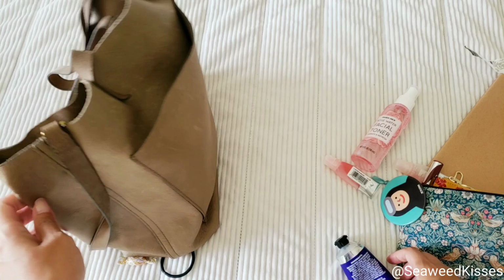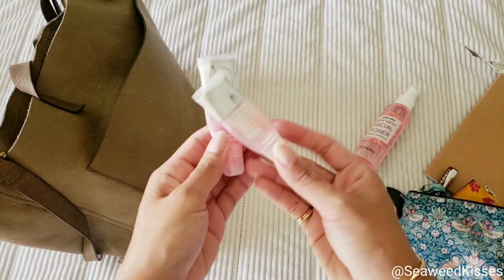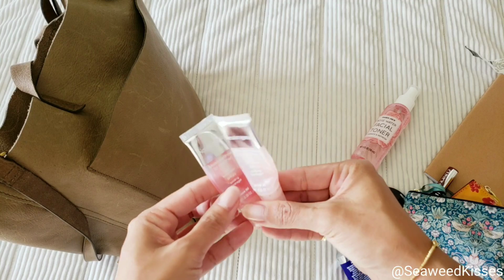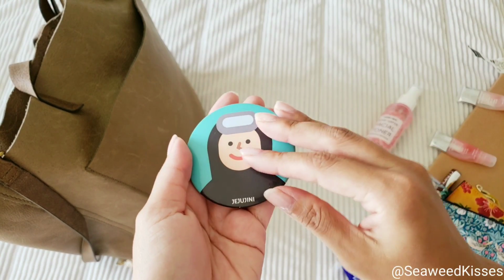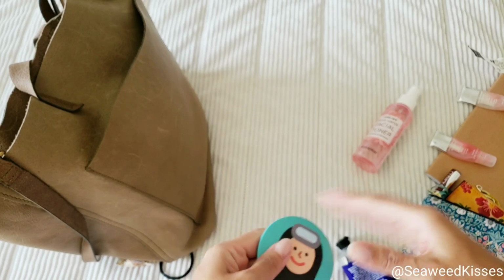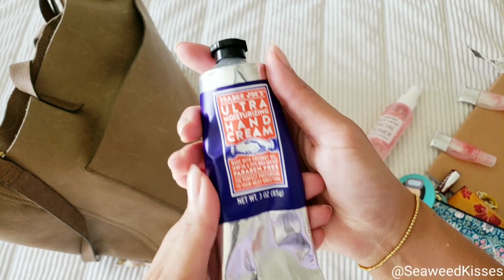Oh, speaking of Trader Joe's. Look, I even have another backup lip gloss because I love this lip gloss so much. I have 2. And then a compact mirror that my mother-in-law gave me. It's just a little mirror here. And then keys. Oh, this hand cream.